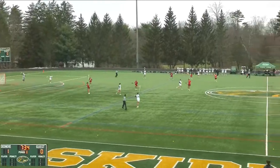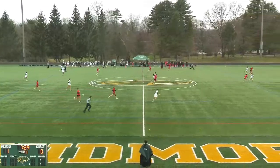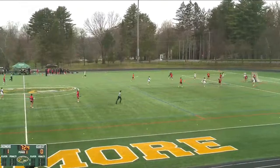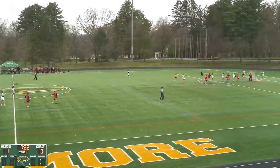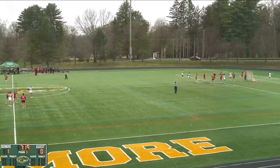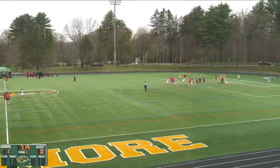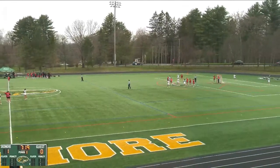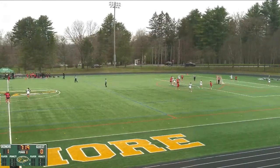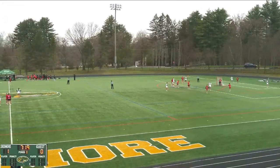Oneonta's really looking to feed into the middle, and Skidmore's stopping that with their backer defense. It's really crowded there in the middle of the 8. Their passes are not getting off. Hudner is racing into the attacking zone, finds Lockwood. Lockwood will drop. I believe it'll actually be an 8-meter shot for Skidmore.